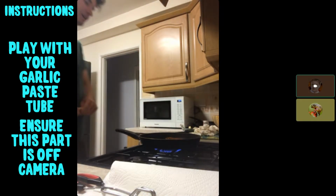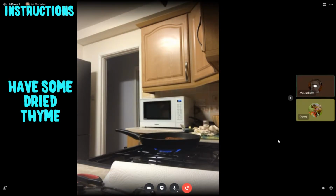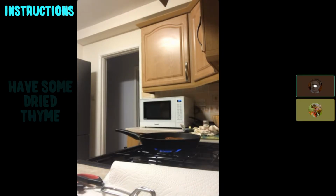So I don't have any garlic at the moment, so I'm having to use a garlic paste instead of actual garlic, which I know is not quite the same as garlic. And neither is the thyme really, because it's a dried thyme as opposed to a fresh thyme.